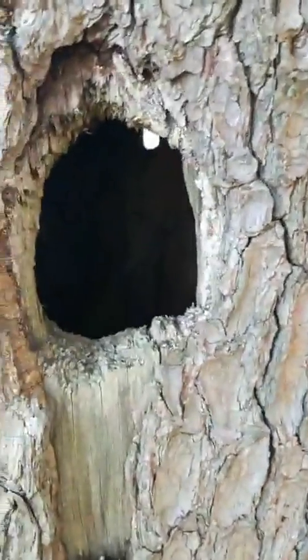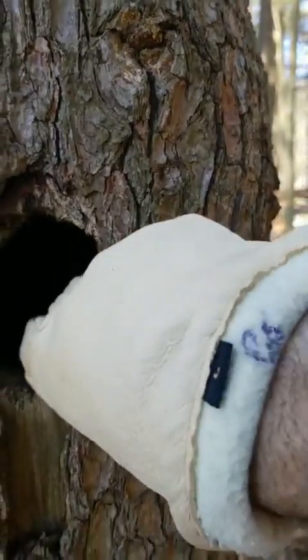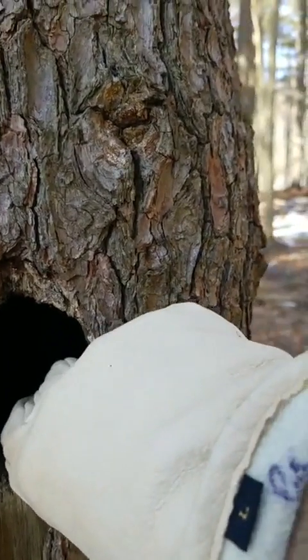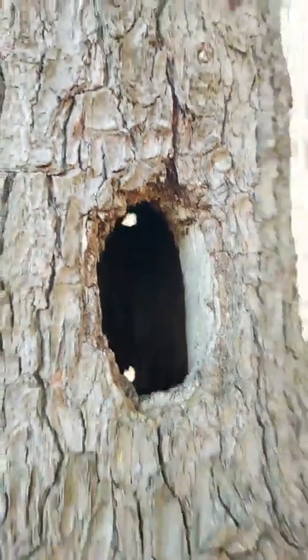Now, Bob Kukta explained to me one time, you only need, I want to say he said 30% of the tree, of the outside of the tree, and it will still stand. It's structurally sound. Look at that. You can see right through the tree.